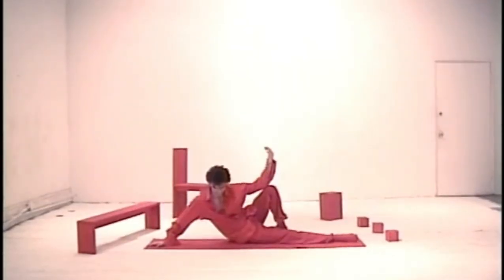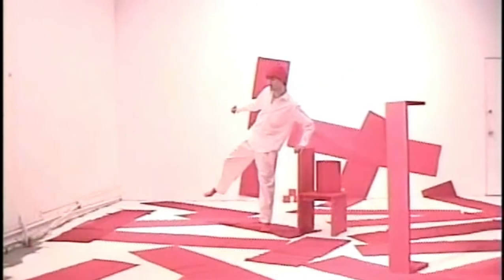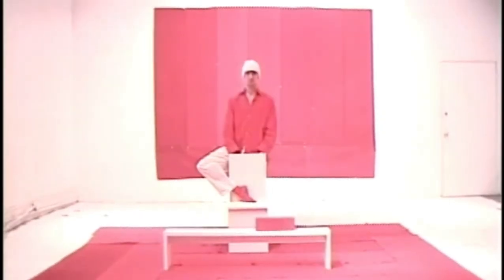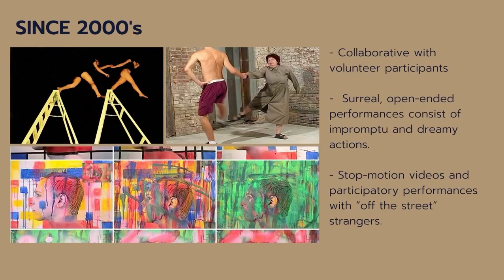In the next stop motion video, Video Sketch 4, created in 1998, Herring turned his entire studio into a canvas. Unfamiliar with technical aspects of filming, he focused instead on color, shapes, and movement. Herring filmed himself in stop motion, shifting costume and furniture colors. Since 2000, Herring has focused on collaborative meetings with volunteer participants.